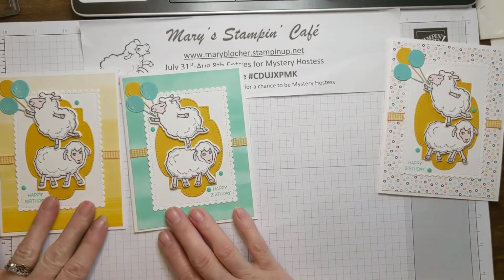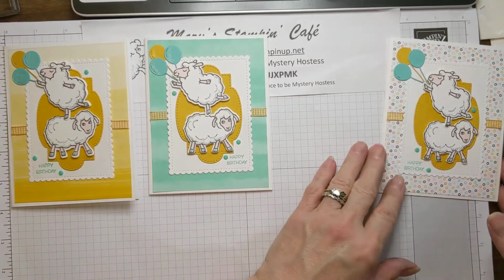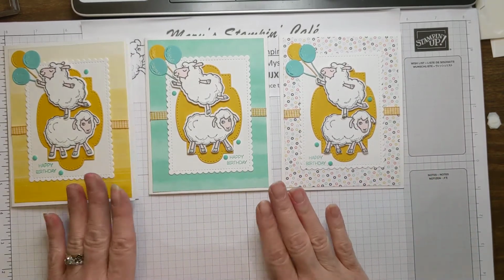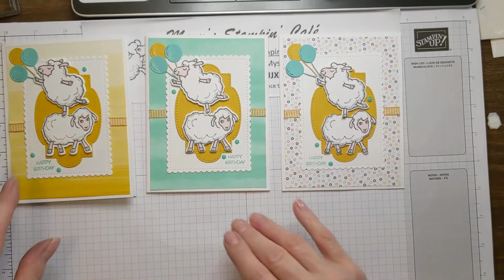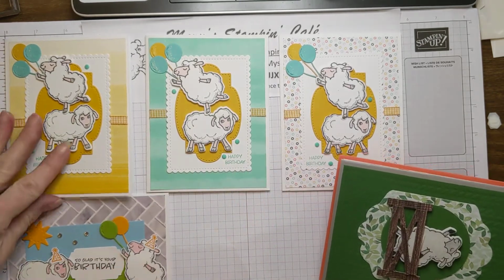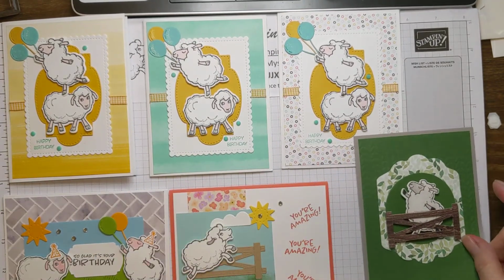So here's three of them, the one that we just made together. There was this one, and you can see that Pattern Play Designer Series paper. And how about this one with the fun dots all around? Aren't those cute? I love this design. I had so much fun making it. And again, I'll show you the couple others that are so much fun with this Counting Sheep free Sale-A-Bration stamp set. There's another one, and another one, and one more like this.